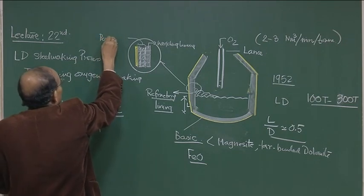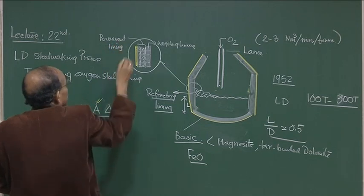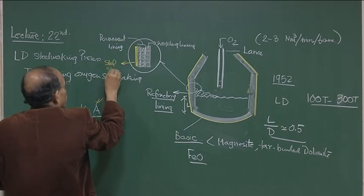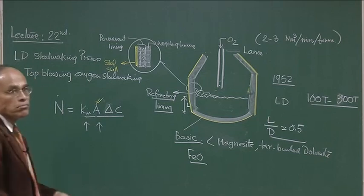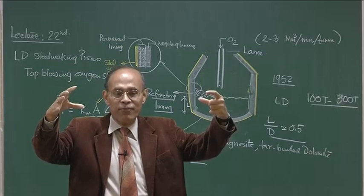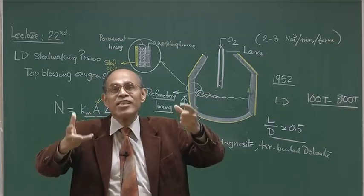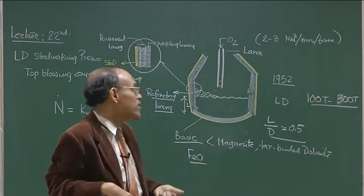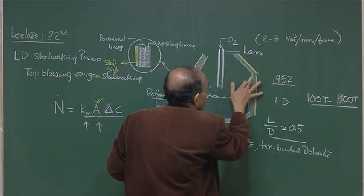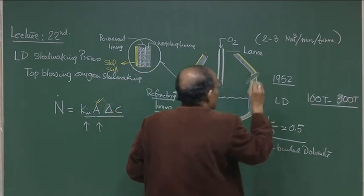So coming back to the requirement, this is, as I said, the semi-permanent as well as permanent lining, and the yellow one, as I have indicated, is our steel shell. The vessel is mounted on trunnions, and in such a way that the vessel can be tilted towards you or towards me in order to facilitate charging of hot metal as well as draining of hot metal. We have a tap hole here, and through that tap hole, the molten metal and the slag are going to be drained out.